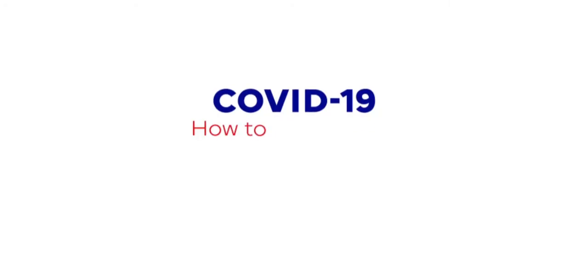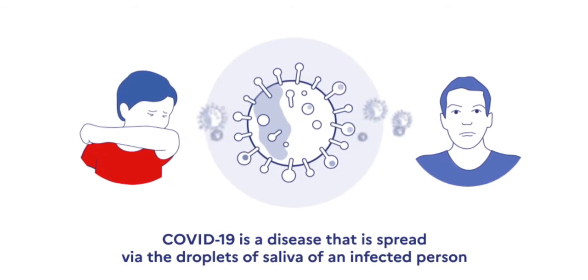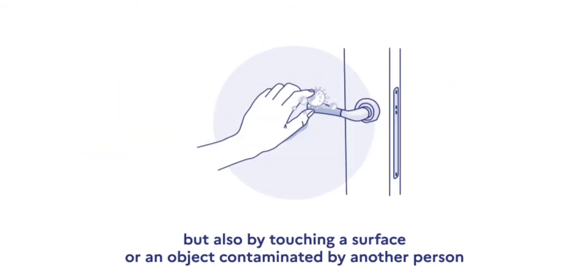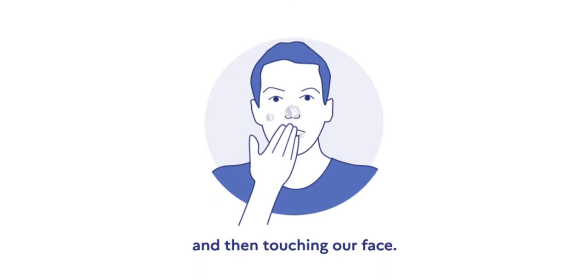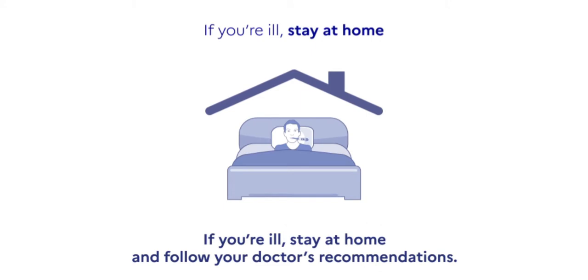COVID-19, how to stay healthy and safe at work. COVID-19 is a disease that is spread via the droplets of saliva of an infected person, but also by touching a surface or an object contaminated by another person, and then touching our face. If you're ill, stay at home and follow your doctor's recommendations.